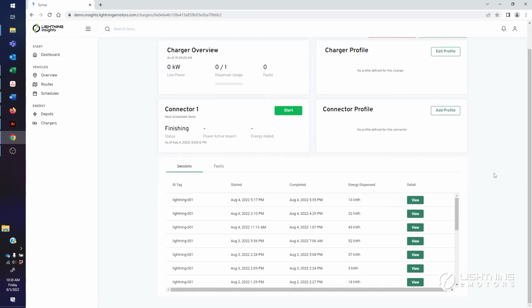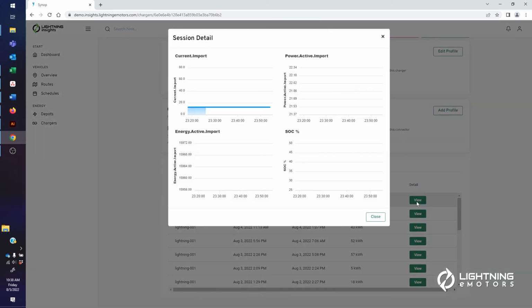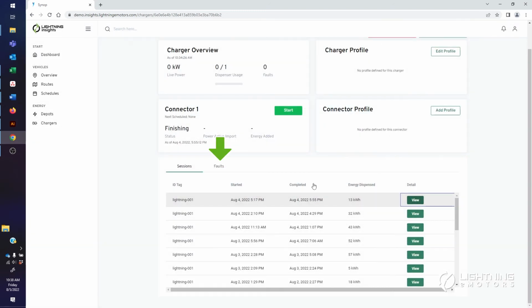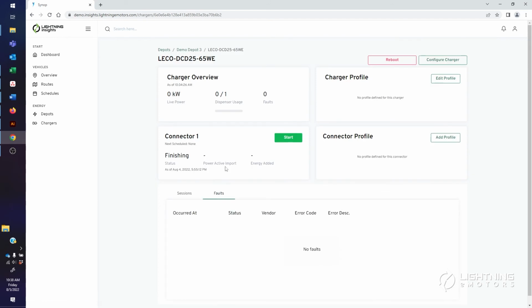Down here at the bottom, similar to the depot page, we can also see the full log of this particular charger's sessions. So again, we can click into here and see from this session what the session details are. We can also go down here and see any faults that it presented. So over time, if there were any faults active currently or that had been activated in the past, they would show up in a list here.